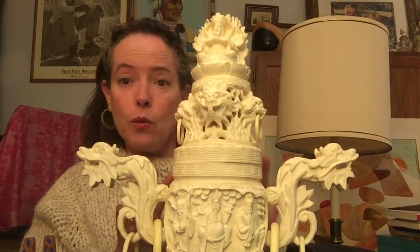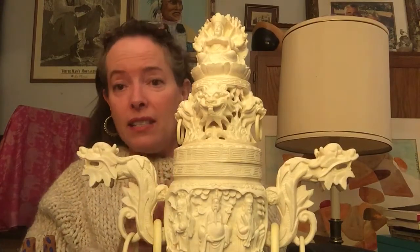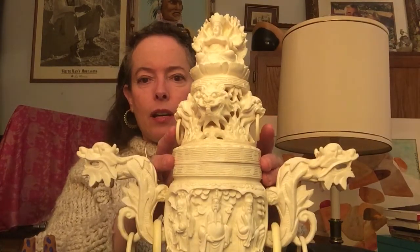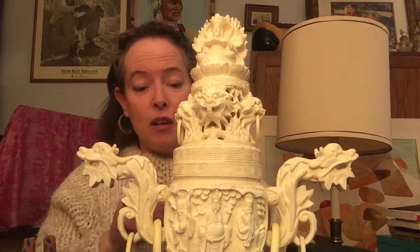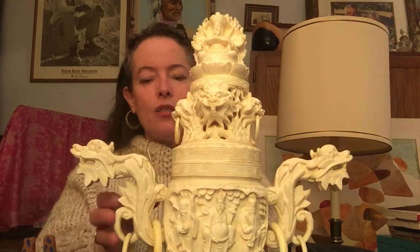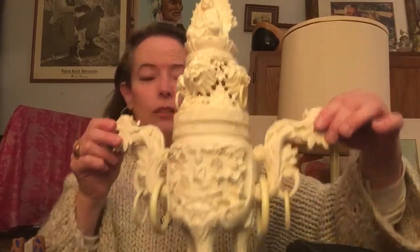That's not the case. These were made in the 60s, and as far as I know, they're not making them anymore. So that's interesting in itself to me. It is an Asian piece, and it is just for decoration. You cannot put incense in there because it's made out of a resin, and that would be a real big mess if you did that. Okay, so anyone who's interested in this, this is $50, and I think that's a steal.